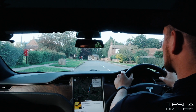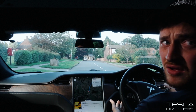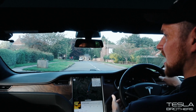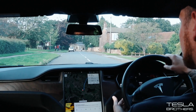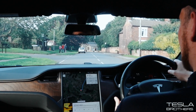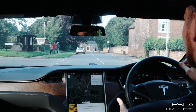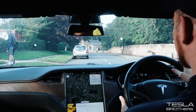So first of all, we are getting to drive, and then just here, if you can see on the underside of this wheel, right in the bottom corner here, there's a little thing that you just pull towards you twice, and you have to wait for the little wheel icon. And now we're in full self-driving. And it thinks already there's a car.